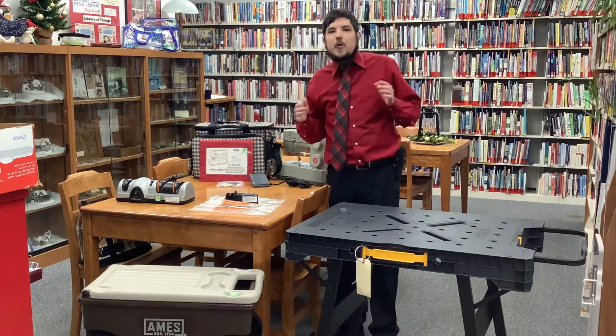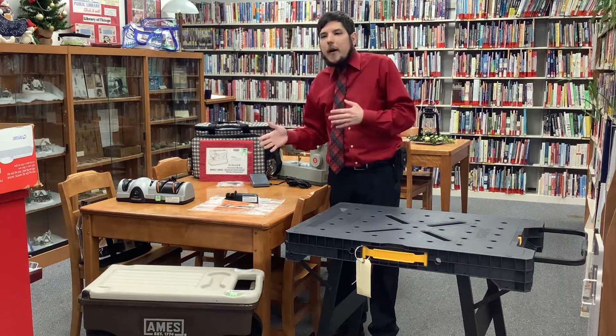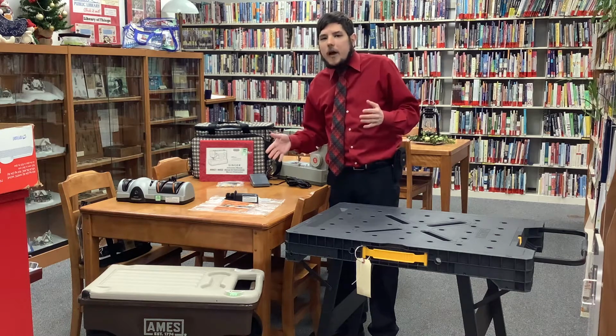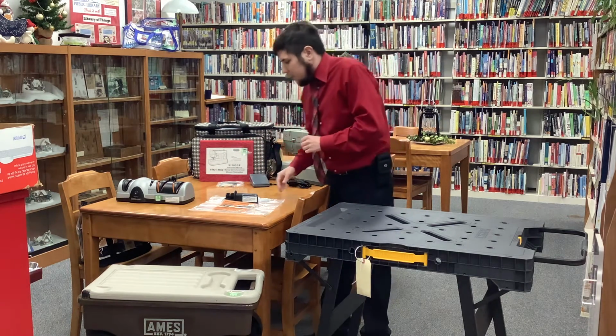We also had our two-part program, A Cut Above, where Fred from the Repair Cafe talked about and showed us how to do sharpening of blades, everything from knives to blades for lawnmowers to axes, any other kind of things you might want to sharpen. And we have these electric sharpeners so that you can do that sort of thing at home.